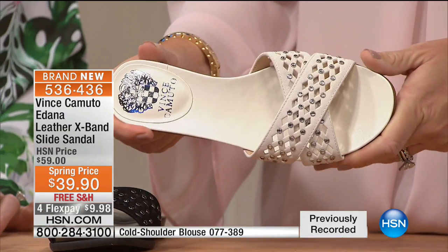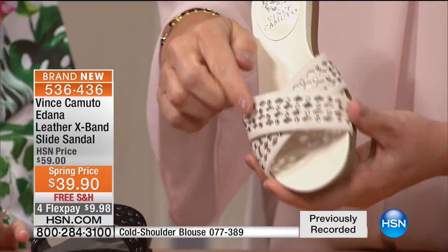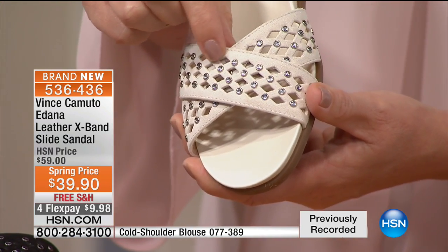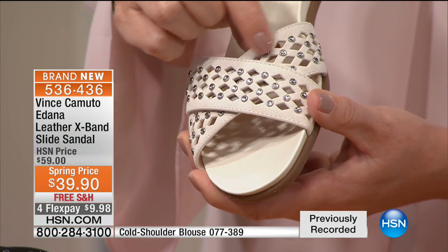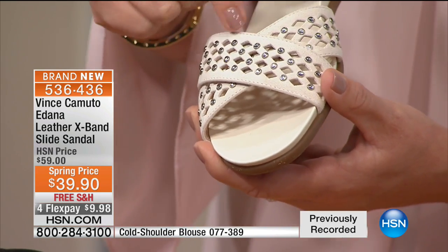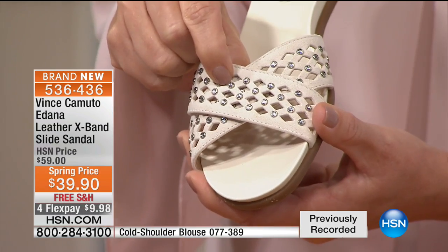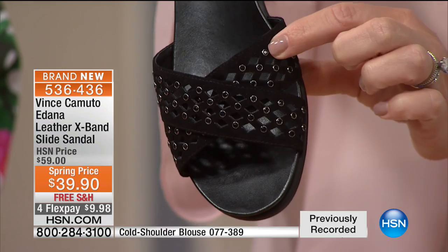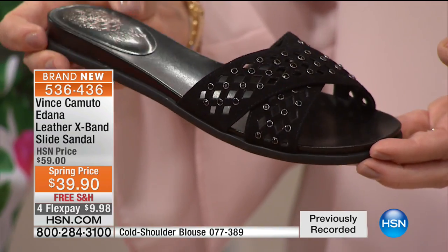Isn't that remarkable? So when you look at this color right here, this is what we are calling the picket fence. And there you can see how that's all done, all laser cut with that beautiful, almost an inverted square there. And then you also have the beautiful crystals. There it is in that picket fence. Look at the black. Now the black has the black crystals. Again, this is $39.90. Looks incredible.